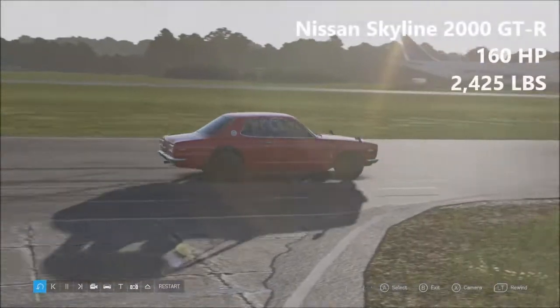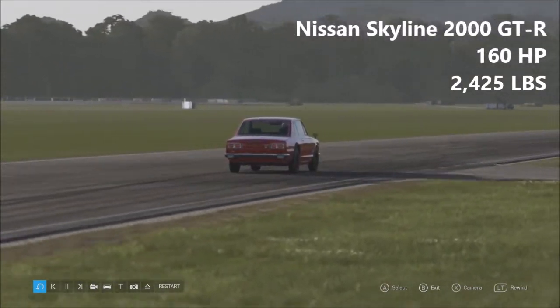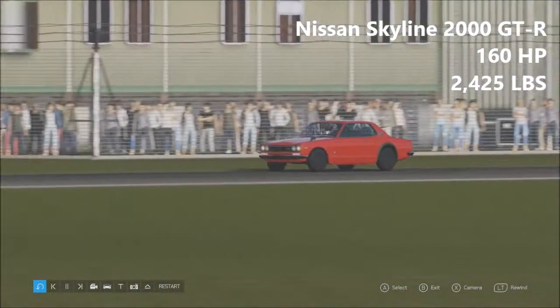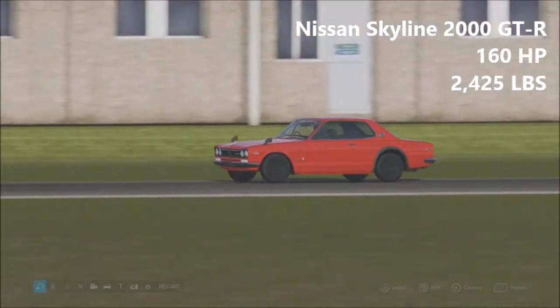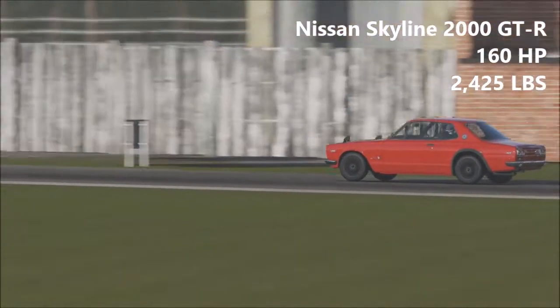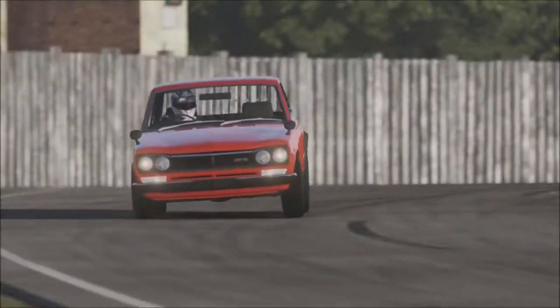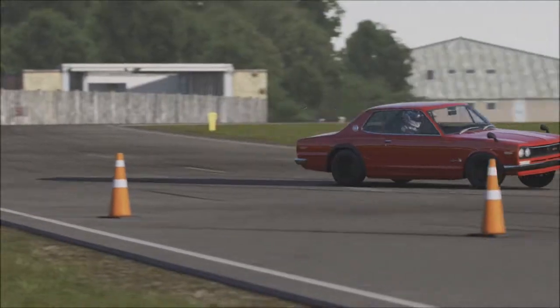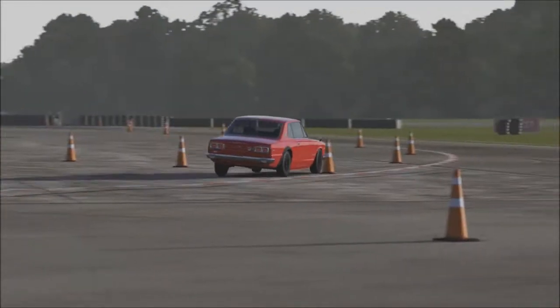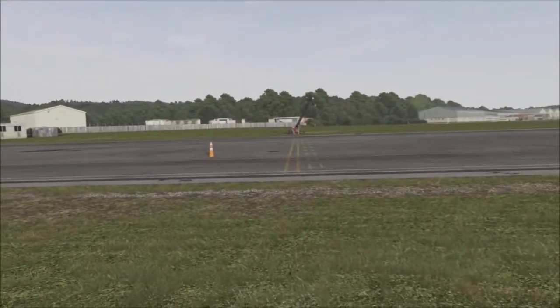Next up, we've got the Nissan Skyline 2000 GTR from 1971, 160 horsepower, 2,425 pounds of weight. This is, I believe, the first generation of GTR ever. And if we look at history at least, Skylines do very well around our track. The R34 and the R32 are up there with, in case of lap times. I believe the R33 has also been around here and set a pretty decent lap time.